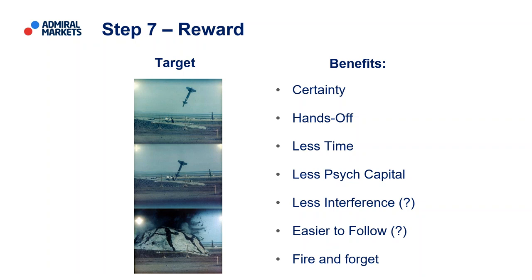The same way that you have financial capital at risk when you have a trade on, you also have emotional, psychological capital in play as well, and the less you need to call upon that, the easier it is for you to operate as a trader. Then, as I said, there's less interference.